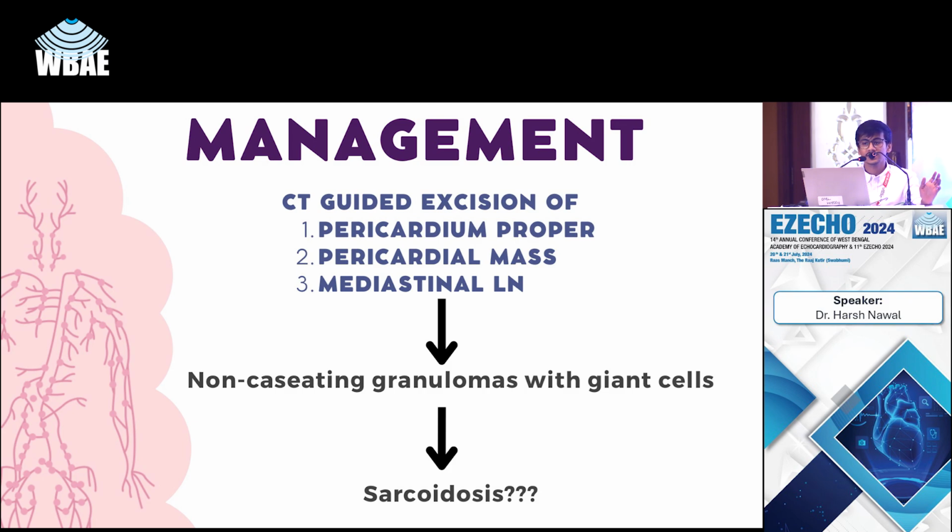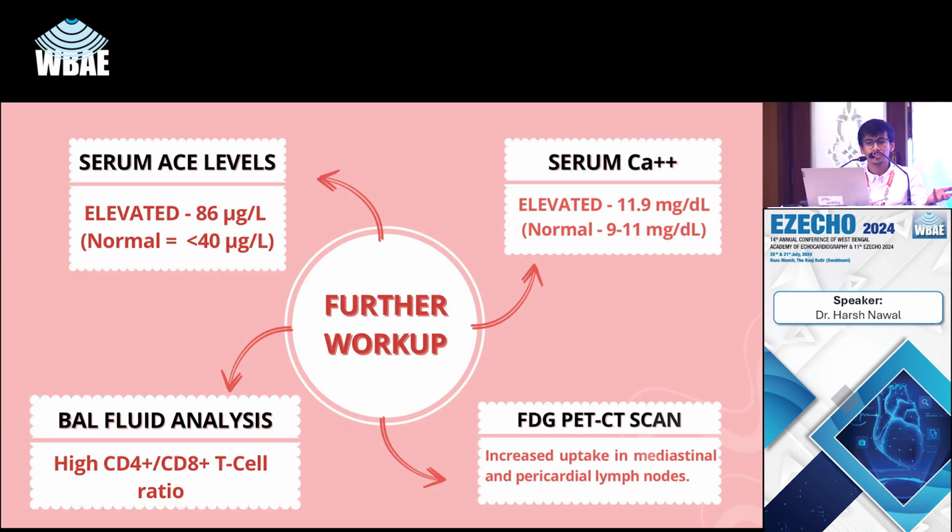CT-guided excision was performed on the pericardial mass found on CT, the mediastinal lymph nodes, and the pericardium proper. All three of these revealed non-caseating granulomas with giant cells, which led us to the possibility that this could be a case of sarcoidosis. So we performed further workup. The serum ACE levels were found to be elevated at 86 micrograms per liter.